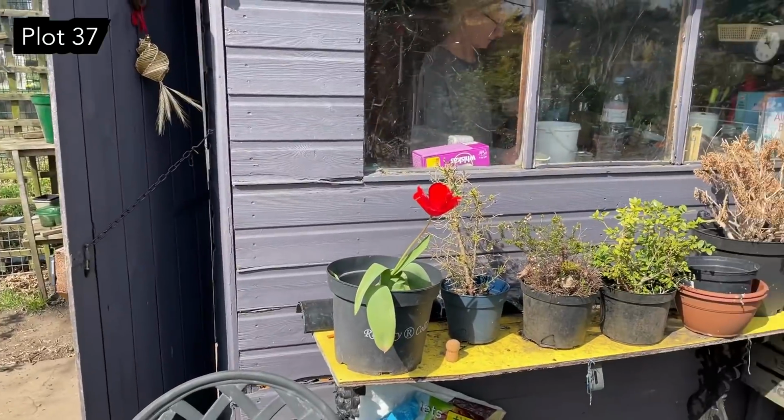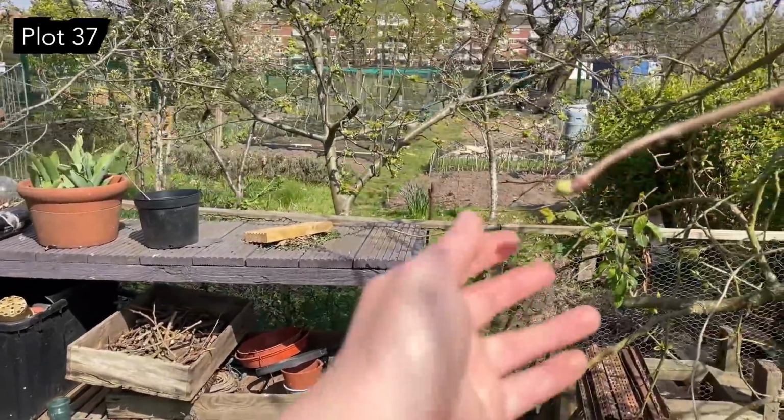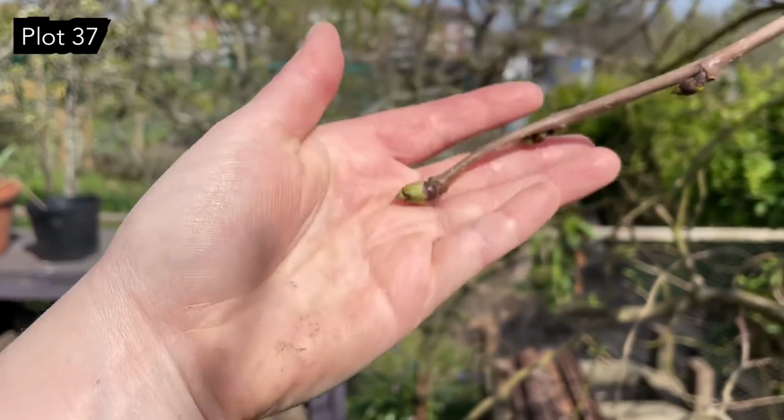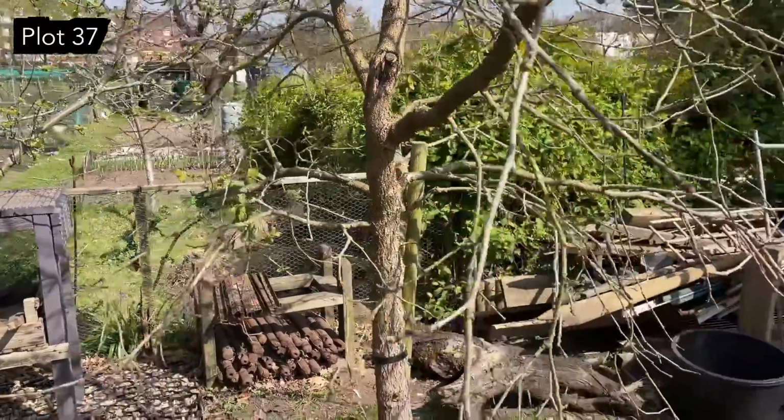Coming around this way, I haven't managed to get rid of the dead marguerite, so that's all looking a bit scrappy. But the mulberry is coming back to life. Good, ready for another season of manic picking.